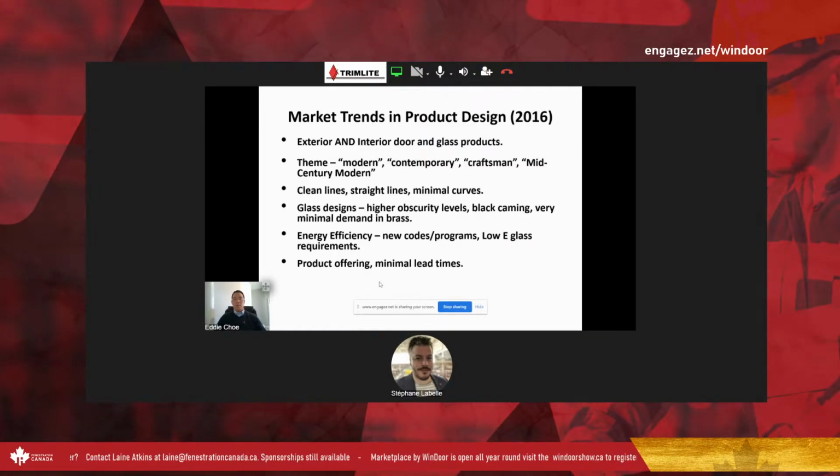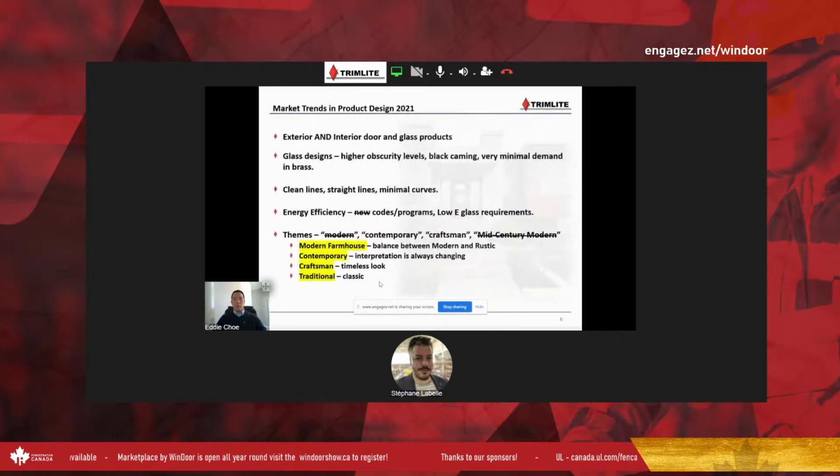So these were some of the trends that we saw in product design. I won't read every single line. I think everyone can see that, and it's pretty straightforward. When we go into 2021, we see some similarities with regards to how we go to market. Exterior and interior door and glass products, there's a bit of symmetry there, and we always try and find some symmetries to help with new home construction and or renovations. Glass designs, the higher obscurity levels, the black caming and very minimal demand in brass remains pretty similar to 2016.